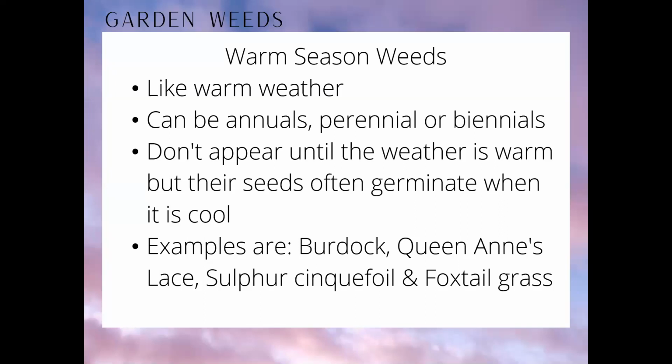Then we're going to get into the warm season weeds. They're just kind of the opposite. They like the warm weather. They can be, of course, annuals, perennials, or biennials. Same thing. They usually don't appear until the weather is warm, so you don't really see them right away, but the seeds may germinate now when it's still cool. So you may see them when they're kind of small right now, but then by August, you're like, whoa, where did this come from? Those are warm season weeds for sure.